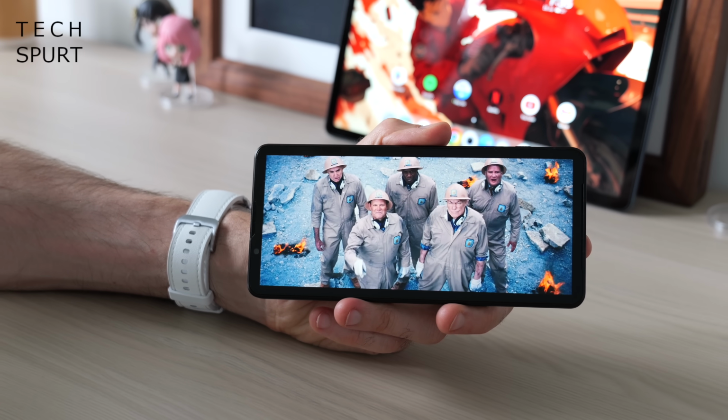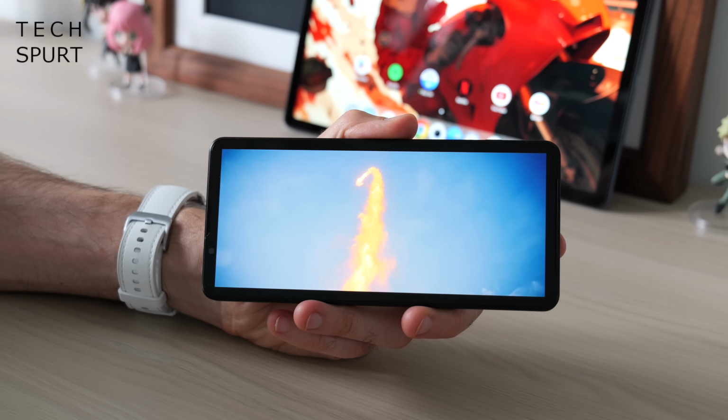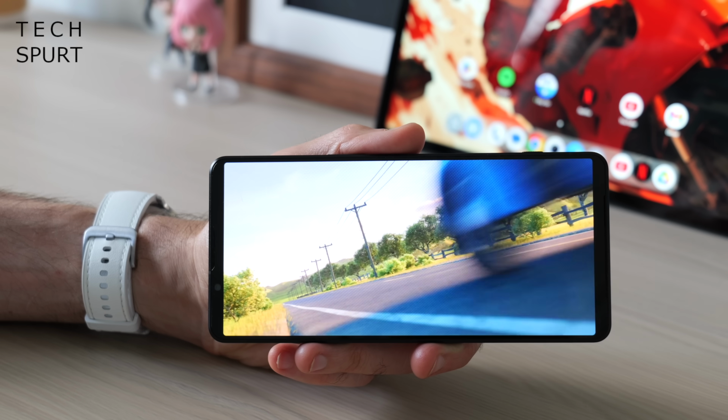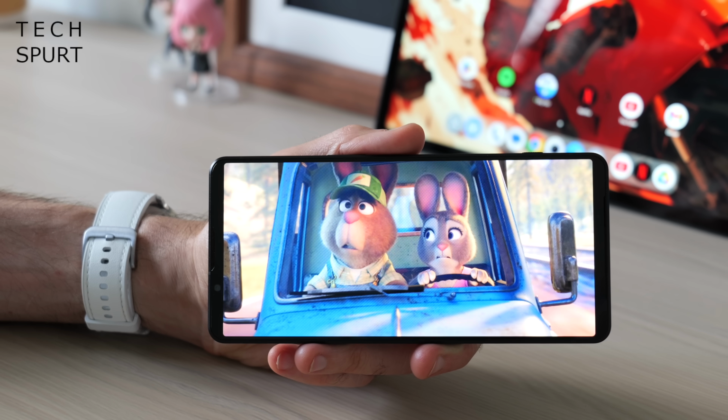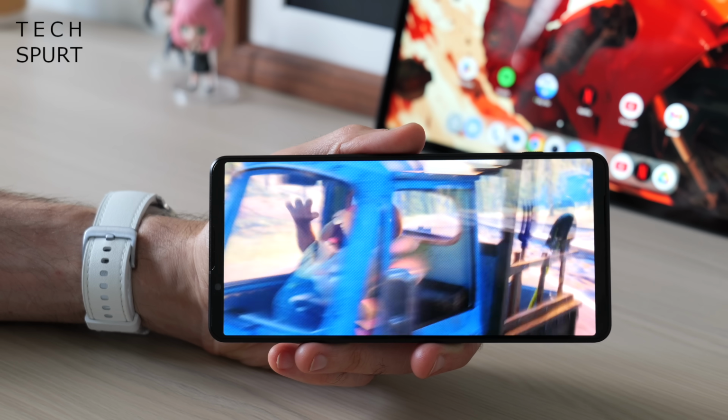And of course you can fiddle and tweak until this display's output suits you just fine. Got plenty of customization in the display settings, including the usual creator mode shenanigans, so you can consume your content just as the creator intended.